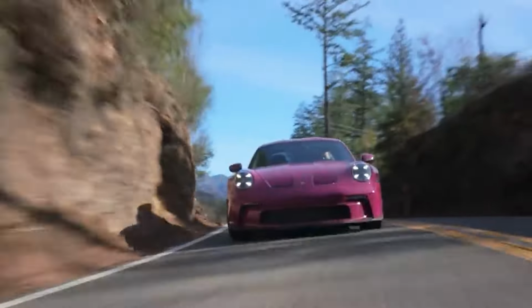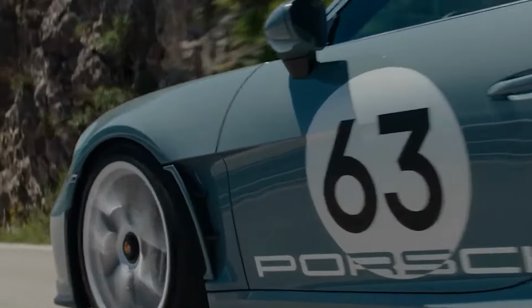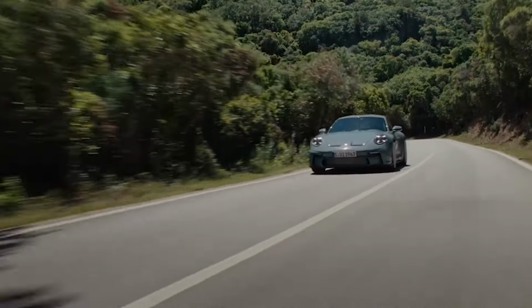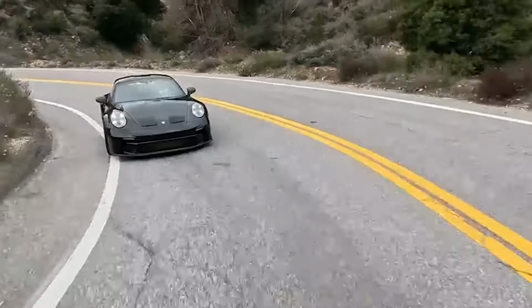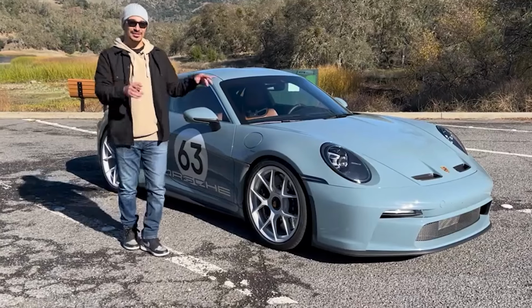Did we mention Porsche's only building 1,963 of them? You know, as a tribute to year one of its most famous sports car. That helps explain the ludicrous $100,000 upcharge over a 911 in GT3 Touring spec. Is it worth it? Well, let's see.